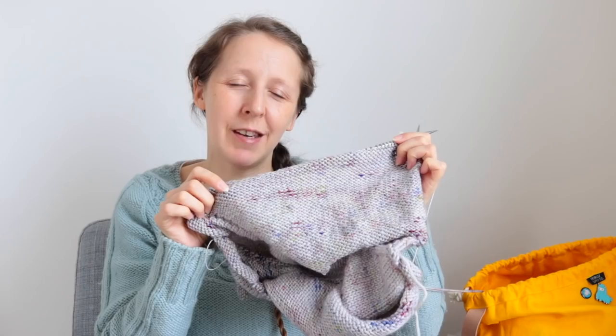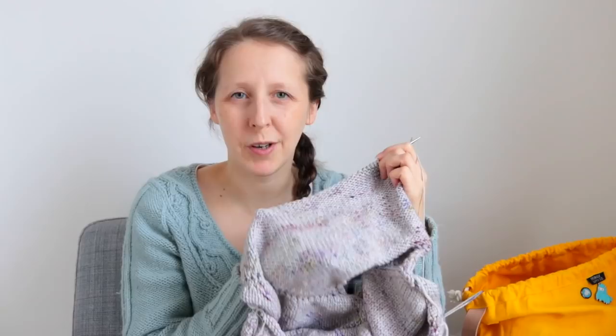This is what it looks like from the reverse side of the stocking stitch, which I just think works so brilliantly with speckled yarns. There's a real difference between the knit side and the purl side for me. And the purl side just looks awesome with these little speckles. In terms of what I was screwing up, great question.